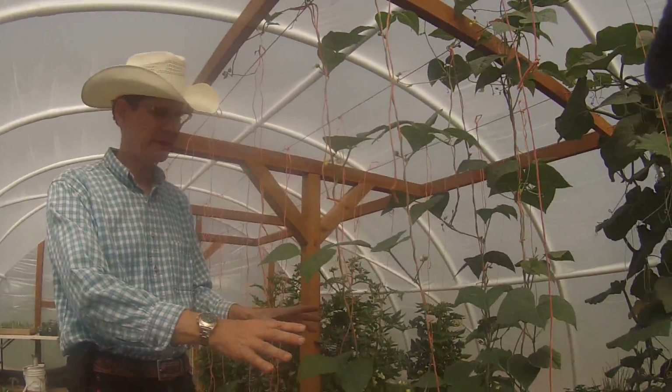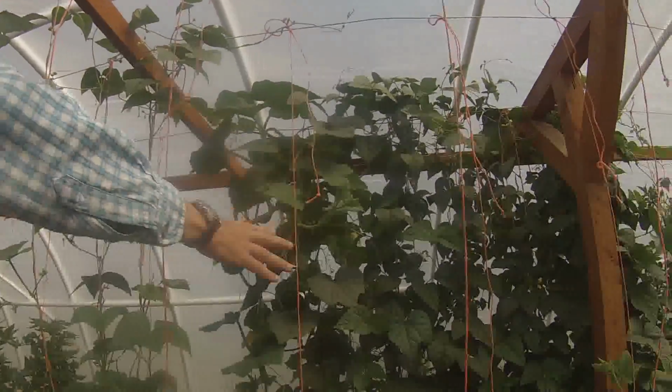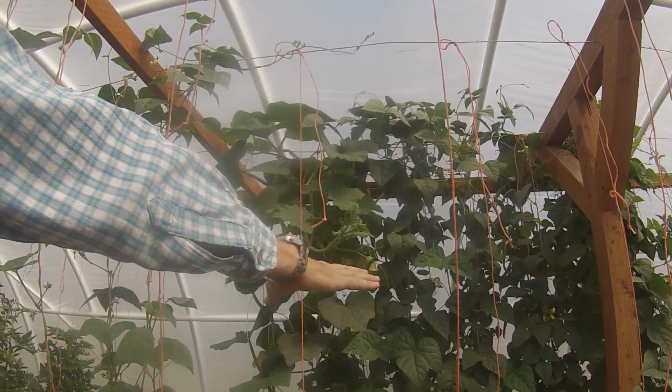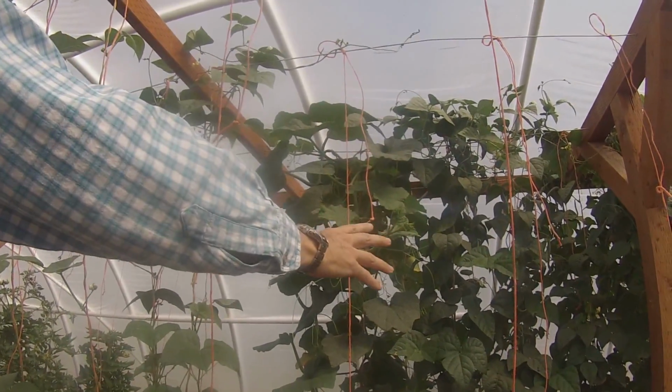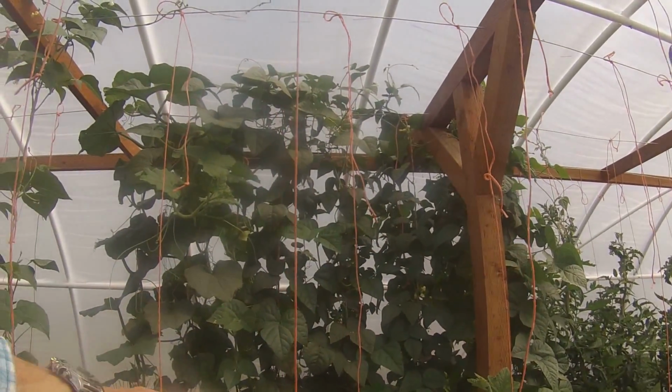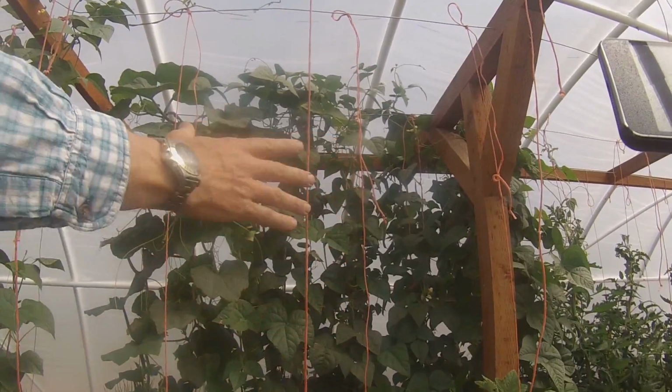Now you can see these plants aren't as dense as the plants in the back. So we planted the plants on the north side that are going to be taller and thicker, and we planted the shorter plants and the younger plants on the south side, so they're not going to be shadowing the north side.